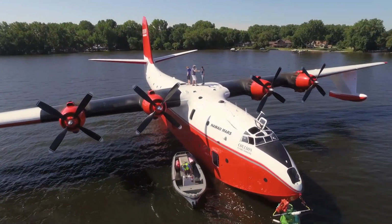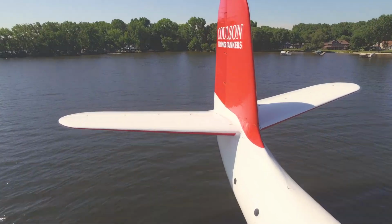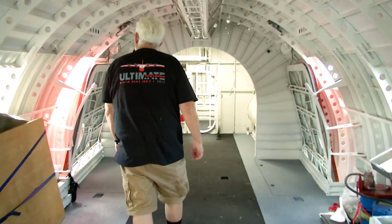Only 7 were built, and only 2 remain, both owned by Coulson Flying Tankers of British Columbia. And it's as impressive on the inside as it is on the outside.